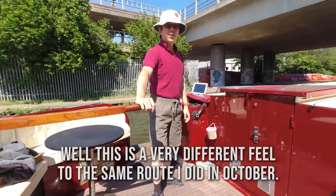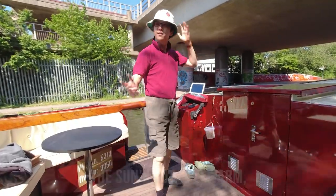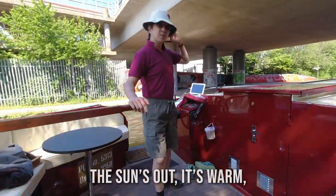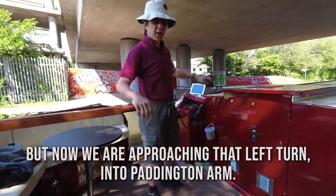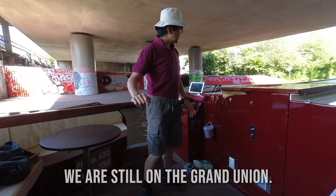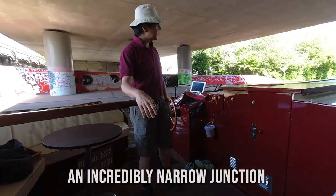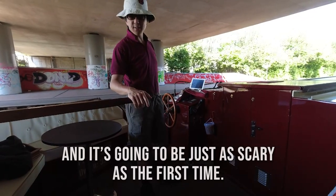Well, this is a very different feel to the same route I did in October. Sun's out, it's warm, but now we're approaching that left turn into Paddington Arm. We're still on Grand Union. An incredibly narrow junction. It's not going to be just as scary as the first time.